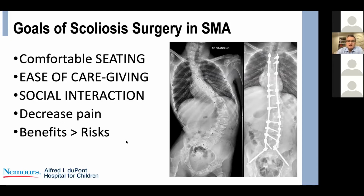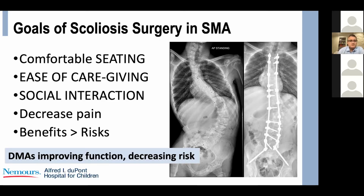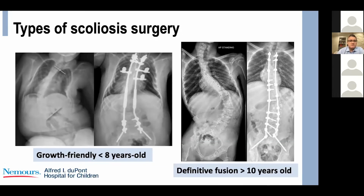The goals are comfortable seating, ease of caregiving, social interaction, being upright and at the same level as your peers, decreasing pain, and of course, we want to make sure that the benefits outweigh the risks of this type of procedure, because it is a big one. As far as the role of disease-modifying agents in scoliosis surgery, I don't really think it's preventing the onset of scoliosis, but it's certainly helping improve function and decreasing the medical issues related with these big procedures. Patients seem to tolerate it much better if they've been using these agents.